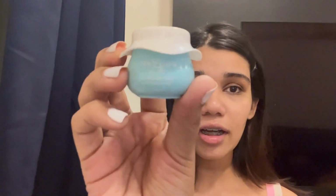Now I have been trying out this one. It is my front cam, so you all might be seeing it upside down, but this is a Dot and Key probiotic light gel 72-hour hydration. Okay, 72-hour hydration is a long time. It's a long time, that's all I'm gonna say.